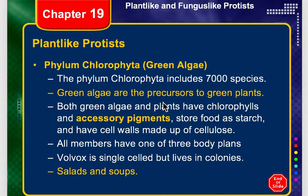And they feel this way or know this because they both have the same accessory pigments. They both contain chlorophyll A and they contain chlorophyll B. So their dominant pigment is chlorophyll A. Their accessory pigment is going to be chlorophyll as well, chlorophyll B. Now, they do store their food as starch. Remember, cellulose is the way that these plants store their food, and cellulose is a starch.